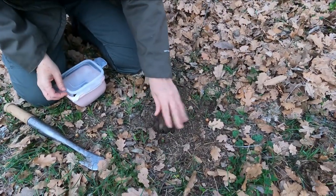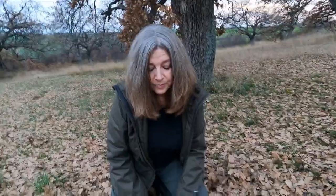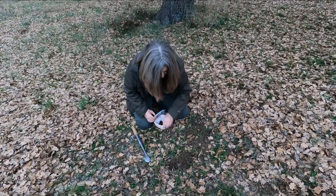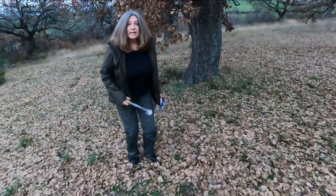Truffle aside. I don't want to bury these too deeply to begin with, so I'll just put little shallow holes. Another one. Now I'll go and get Jessie from the car.